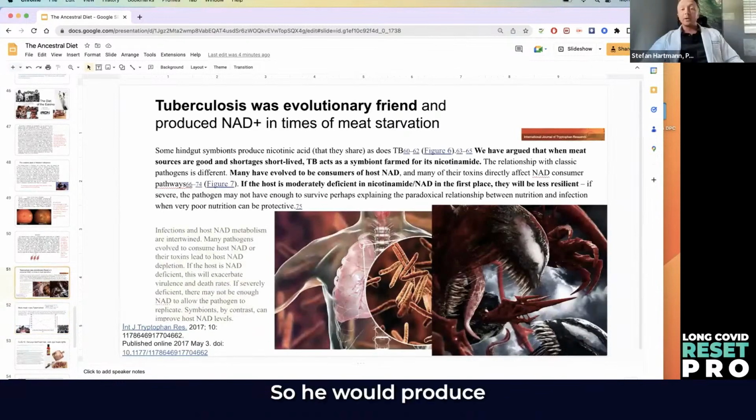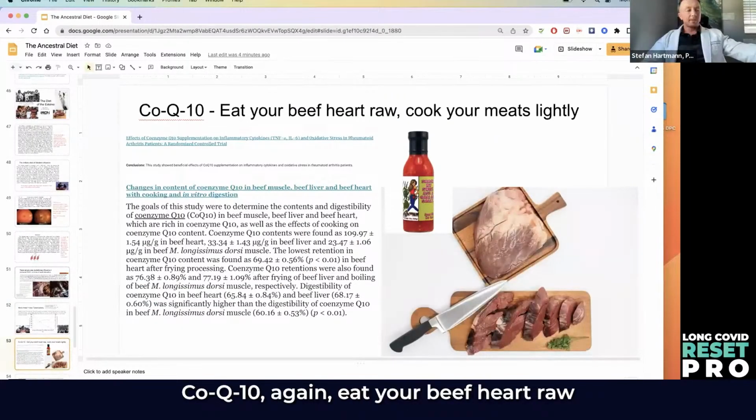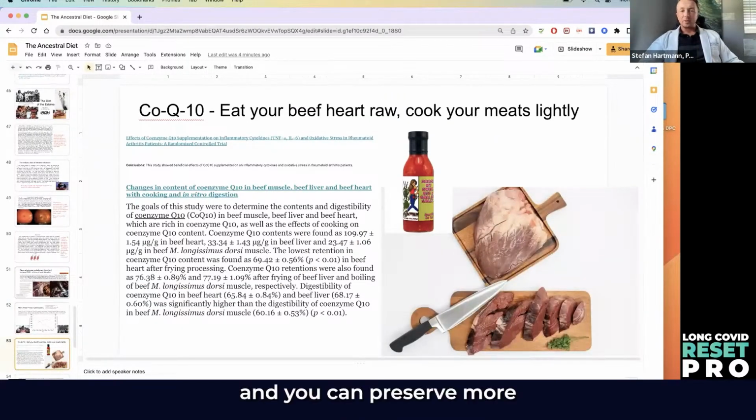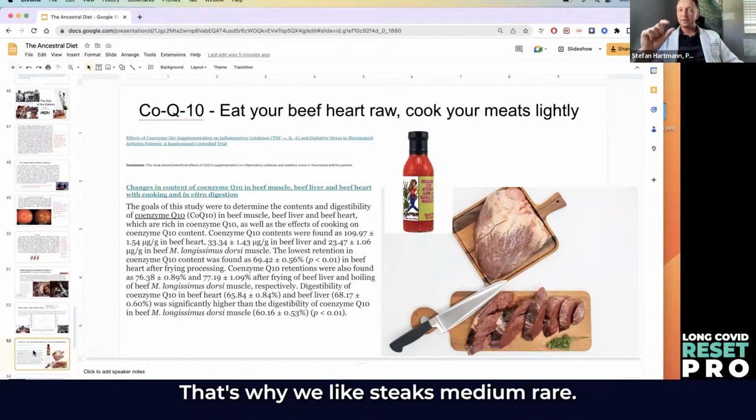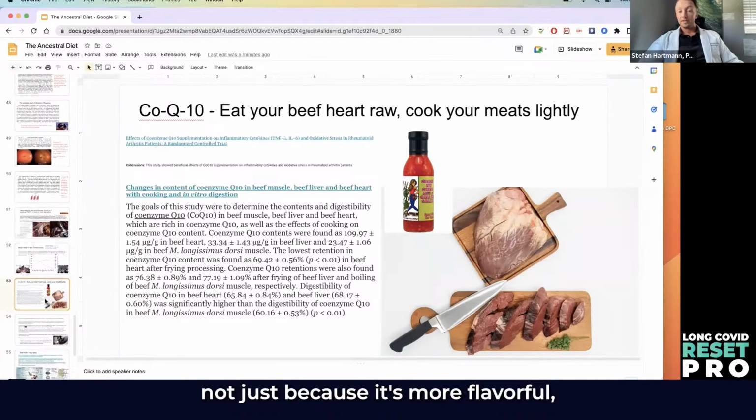Yeah. So it would live in the lungs and produce NAD in times of meat starvation so that your brain could function. So it's kind of a symbiont. Kind of weird, right? CoQ10, again, eat your beef heart raw. You can preserve more of your vitamins and coenzymes that way, or cook your meats lightly. That's why we like steaks medium rare, or more on the rare side in the middle. Not just because it's more flavorful, but you preserve your nutrients that way.